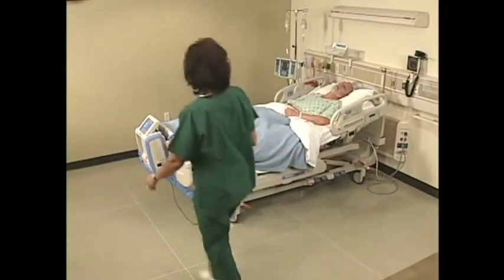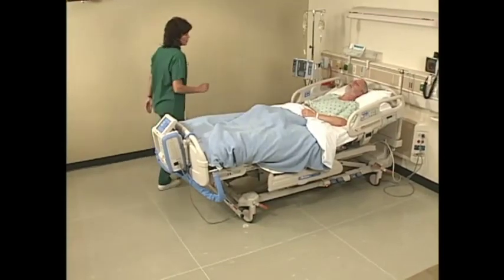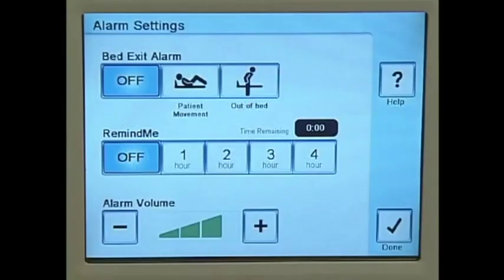This alarm is useful when you want to be reminded to turn the patient or provide any other procedure on a predetermined schedule. To engage the Remind Me alarm, at the alarm settings screen, press the applicable time period, either 1, 2, 3, or 4 hours, then press Done.